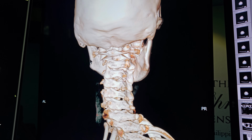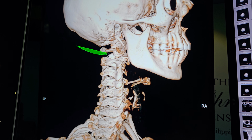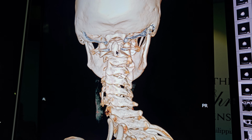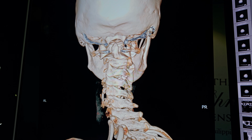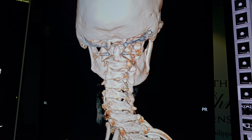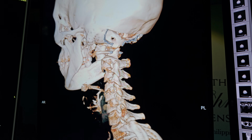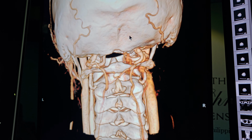The good news is, whether you turn your head to the left or the right, the skull is not rocking off the atlas too much. So actually this odontoid stays right in the center of C1, and the skull does not rock left or right. Beautiful, nice, tight ligaments. That's the most important ligaments to have tight. So that's good. And let's close out. This is the venous phase.